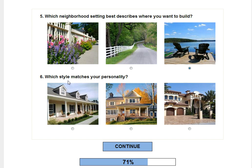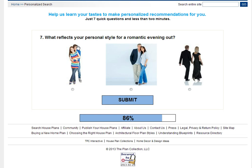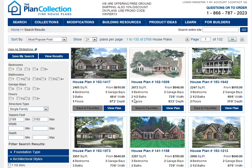Which style best matches your personality? I like that. And then the last one, what reflects your personal style for a romantic evening out? And I will pick that. Then submit. And we now take a look at about 2,700 designs. This is within the square footage that I'd be looking for.